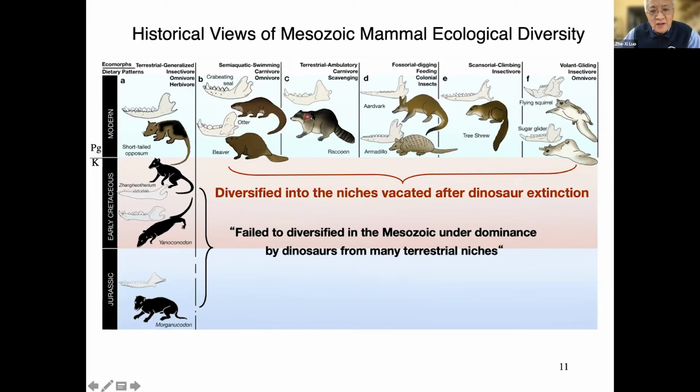semi-aquatic mammals, general terrestrial mammals, and the tongue-feeding mammals with armor cover like armadillos. And we also have tree climbers. Once we moved onto the trees, we started gliding. But this broader perception that the Mesozoic mammals were ecologically restricted and very simple is actually from lack of evidence from way back, but we have an entirely different view now, okay?